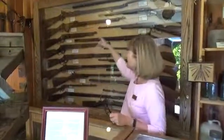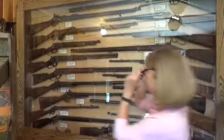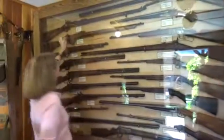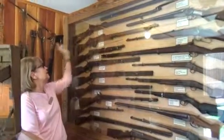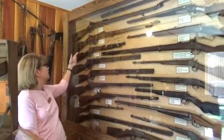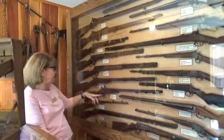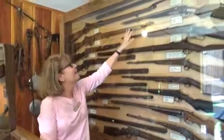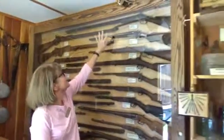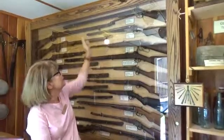We have an excellent collection of rifles. These are from different periods. This is the U.S. Springfield military model of 1884. Then we have a Winchester repeater and a double-barrel shotgun from 1860. And then this gun at the top up here, this is the oldest, gun made in England in 1831.